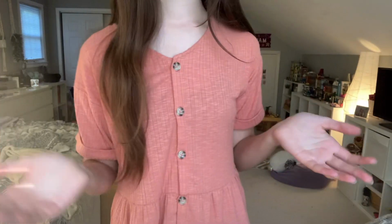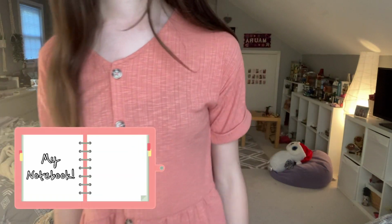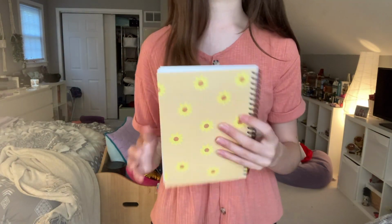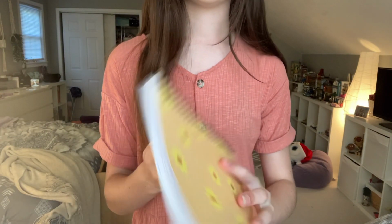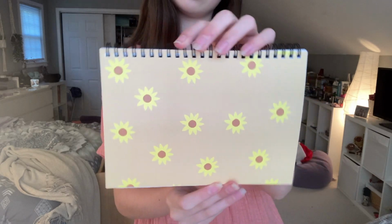It's so fun. So my next thing is my notebook. Let me get it real quick. This notebook is actually from my Redbubble shop. I love this design that I created, so I actually bought the notebook.